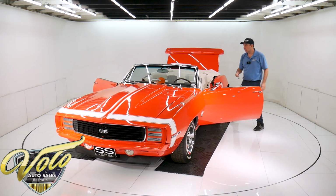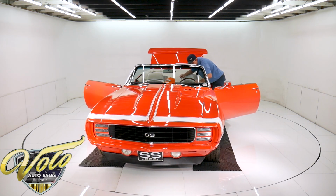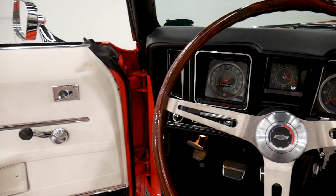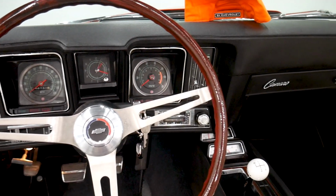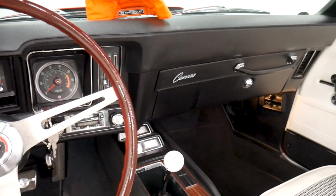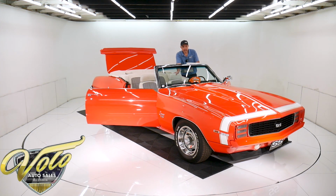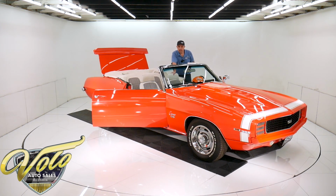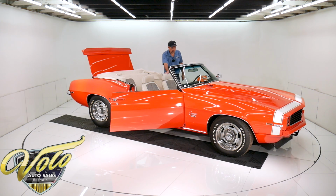Tilt Rosewood Deluxe steering wheel. Wheel looks like it's new. There's no cracks in it. And this has the full gauge package. It has the clock, which is working, the tachometer, the gauges in the console. It's a Hurst shifter. Looks like new GM reproduction seat belts. Has an AM, FM cassette retro radio. The lights work under the dash at the back of the console.